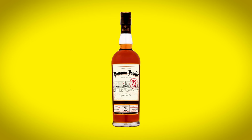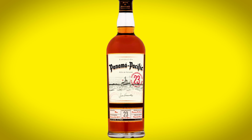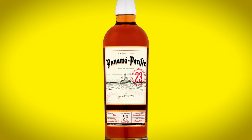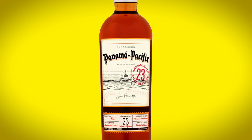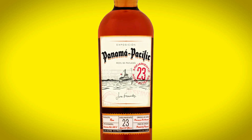Then we have the big bad boy, the Panama-Pacific 23-year-old, once again, 3 years in American bourbon oak cask, and finished for 20 years in Tennessee and Canadian rye casks that are roasted and not charred. The ABV on this one is 42.3 or a proof of 84.6, and that retails under $90. Now, as you can see, they are very accessible. I mean, 23-year-old for $90. That is just insane to me.